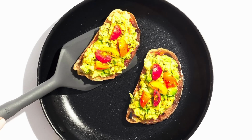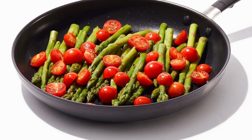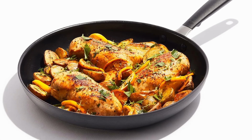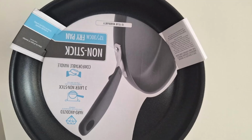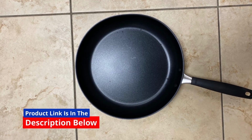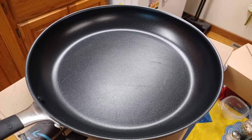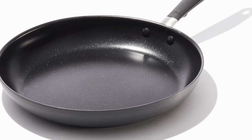Real-life applications. How it performs. Perfect omelets every time. Say goodbye to the frustration of torn omelets. The nonstick surface ensures your eggs slide off effortlessly, delivering restaurant-quality results. Crispy bacon, minus the mess. The pan's spacious design and drip-free edges make cooking and pouring out grease a breeze. Enjoy perfectly crisp bacon without the splatter. One pan wonders. From searing steaks to finishing them in the oven, this skillet handles it all, saving you time and effort.